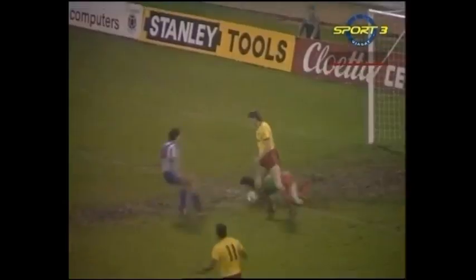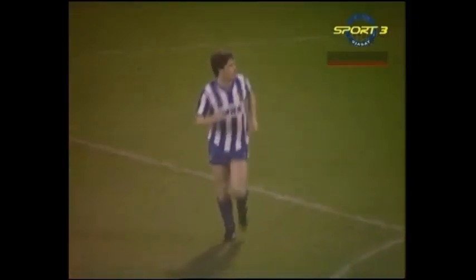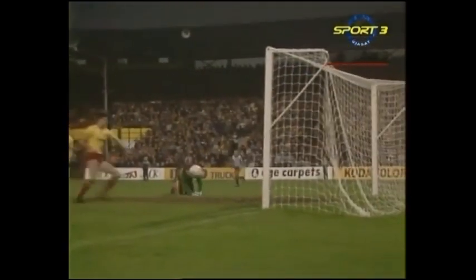Here's Blair, looking for Varadi, who's got some pace. John McClelland, uncertain of his clearance, Marwood was hovering, and that's hit the post, and a lucky escape for Watford. Marwood, the unlucky player. A really good effort by Marwood on the turn, and it came back off the foot of the post, and the rebound favoured Watford.